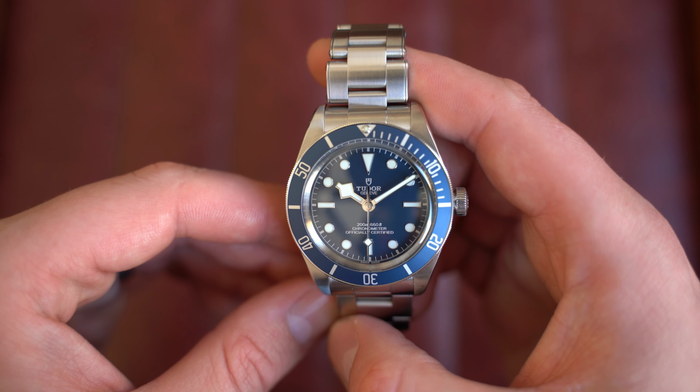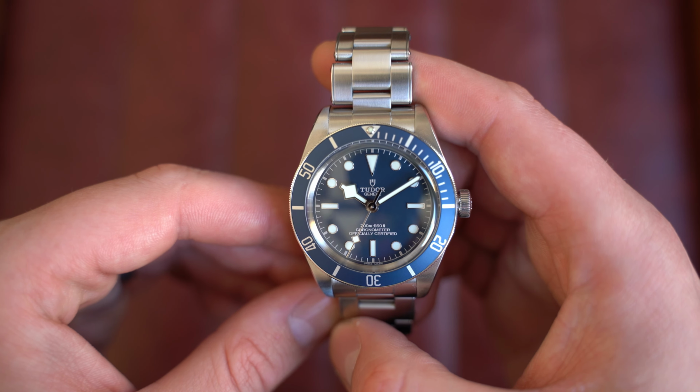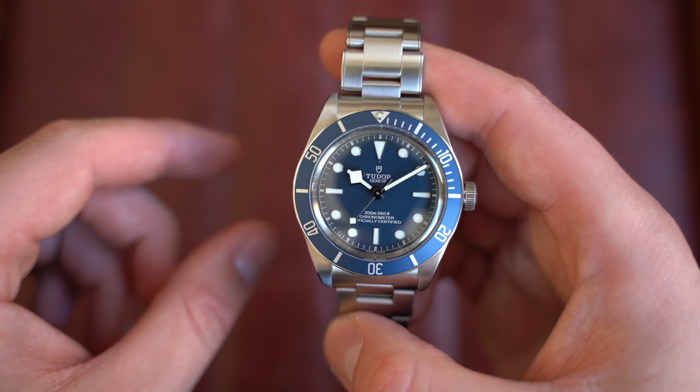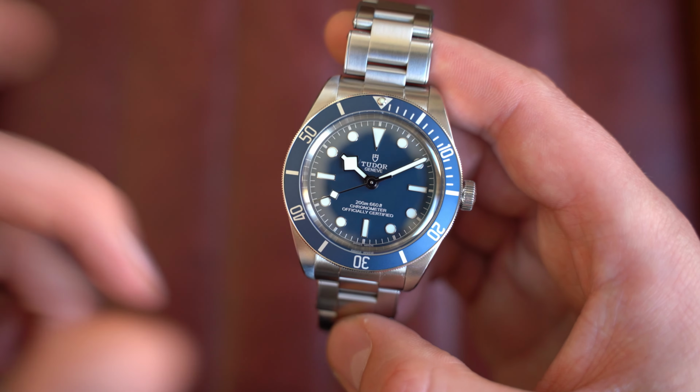So this is the reference 79030B, and the B refers to the blue and N is on the end digit for the black, for noir. So that's how you can tell the reference, for those of you wondering.